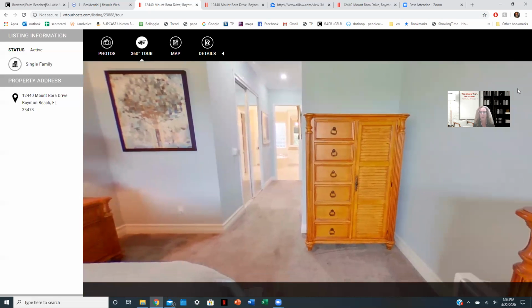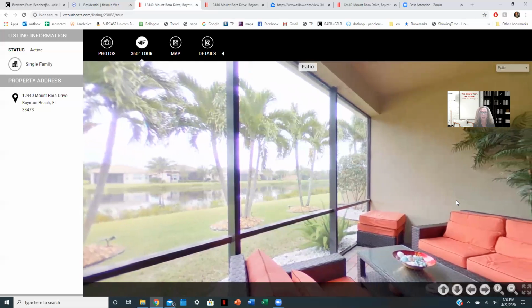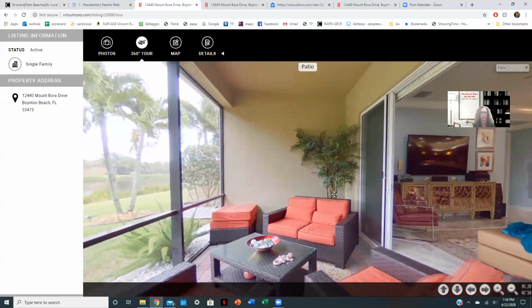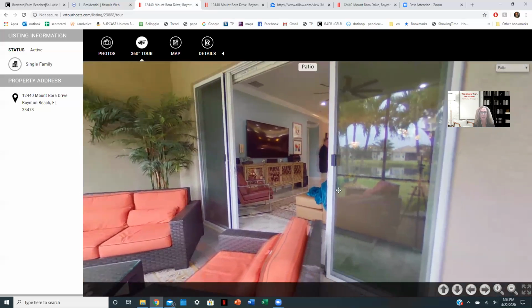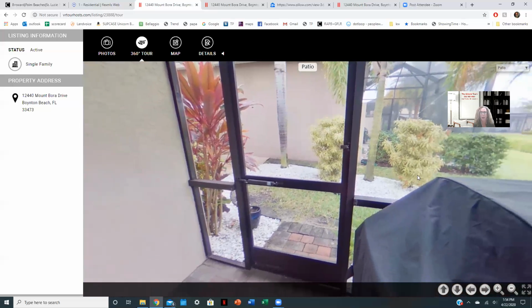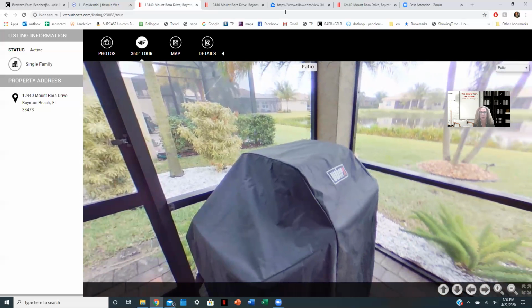And my favorite thing about the Florida lifestyle is the patio. I love an opportunity to sit outside and listen to the birds and hear the wind rustle. So this house has a great living space where you can sit outside and be fully covered just in case it does rain. You will not get wet. And while you're out here, you can enjoy that pretty landscaping that I mentioned to you prior.